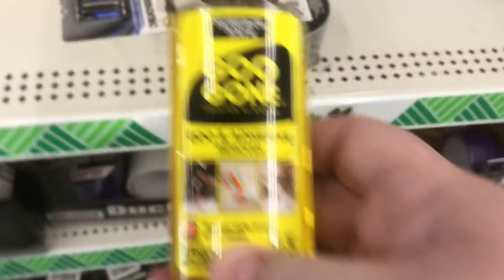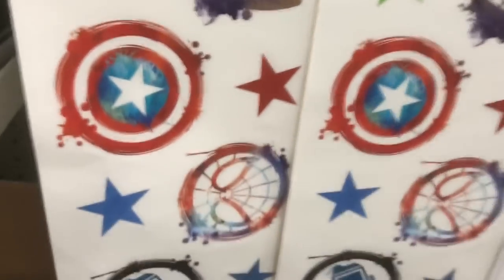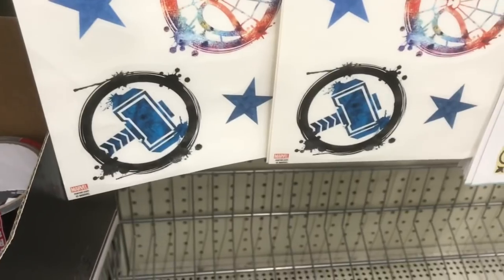Did you guys see they have Google on at the Dollar Tree? This is me. I'm in the Dollar Tree. Look, there's the sign. And they have Google on. And apparently, they have Marvel, which I did not know. Jim just pointed out to me. Do we want them, right? No.